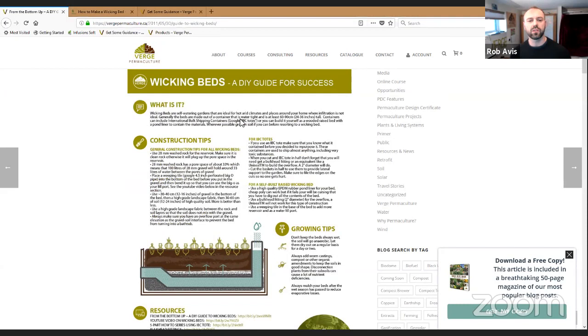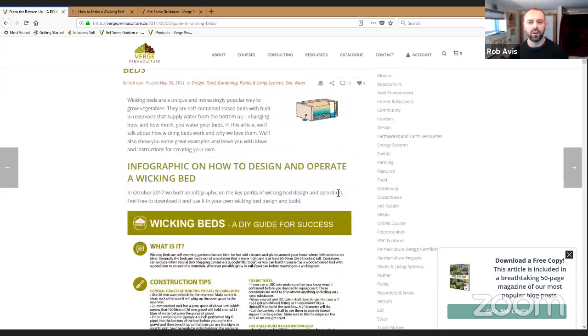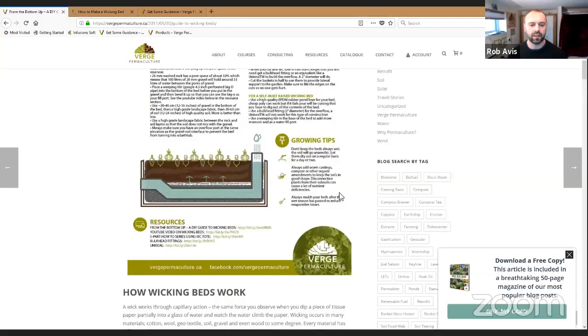So if you just right click on the infographic itself, you can actually save the image if you choose to. And then you've got a copy of it for yourself. Feel free to share that around all of your social media channels as well. But this will make sure that you get the most important stuff.